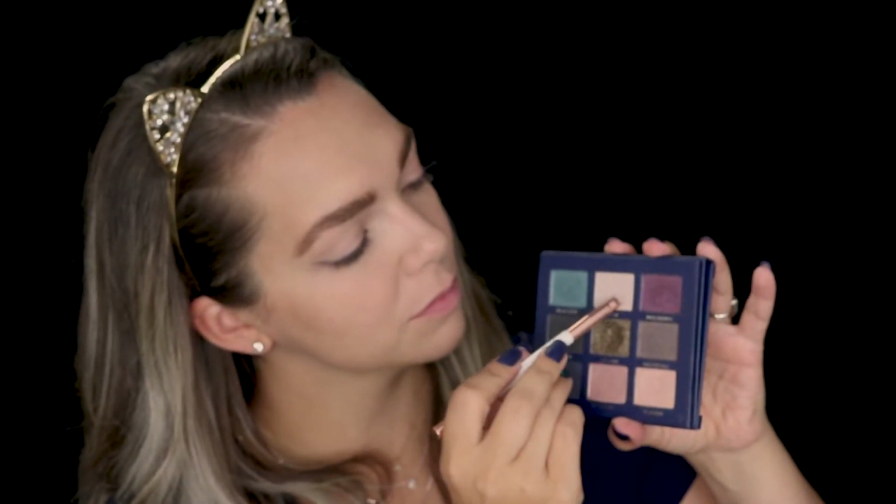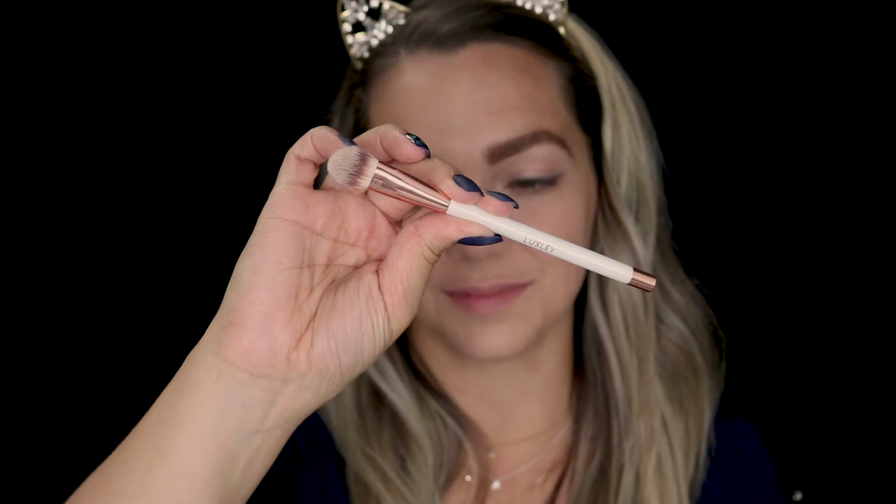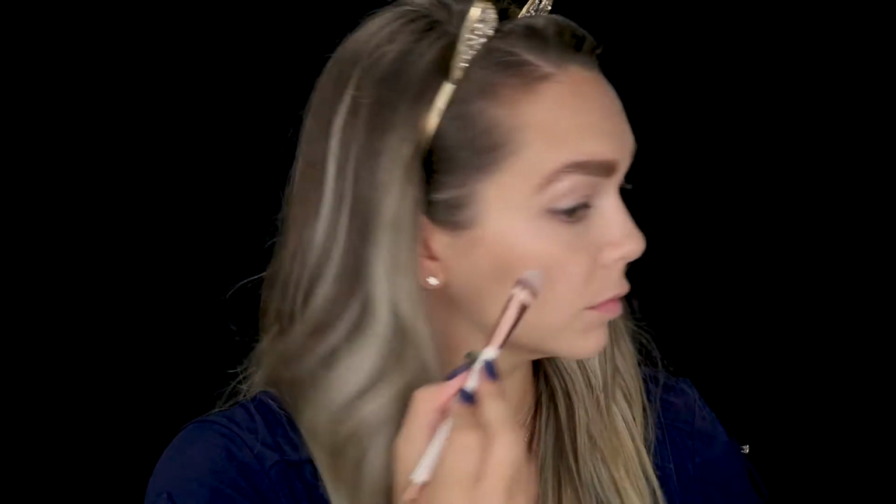Here's a little pencil brush. I love this brush because it's great for detail, but it's got a little bit of fluff at the end so you can blend. And then here I'm going to push in the pigment a little bit to take away some of the dusty look, but just create a beautiful shimmer. I have been loving this brush from my Luxley brushes to create a highlight. I love just a soft highlight, maybe with a little blush for a daytime look lately.